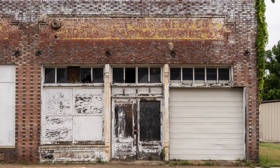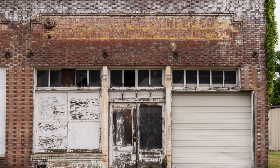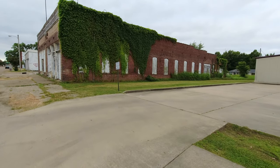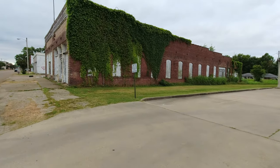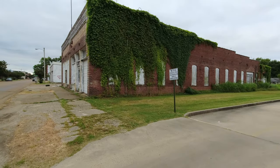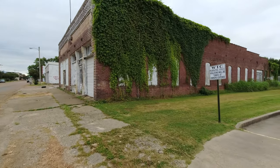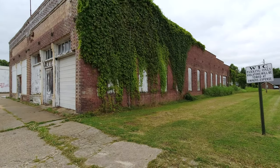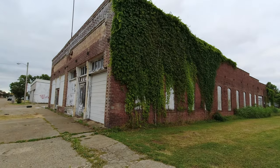I was barely able to make out the name on that faded old sign, and it says Cullander Machinery Company. It was a machine shop slash machinery company that sold equipment to the ag industry. And remember, this is the heart of the Mississippi Delta, which was, of course, a big cotton and rice growing area. The business was operated by a man named Adolph Cullander, and I hope I'm saying his name correctly.